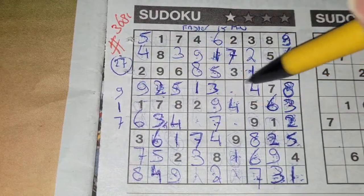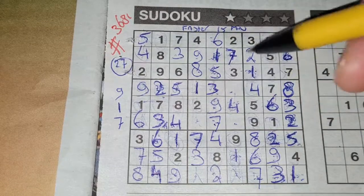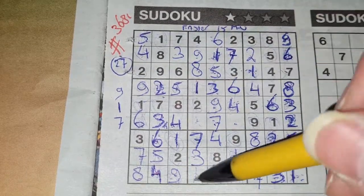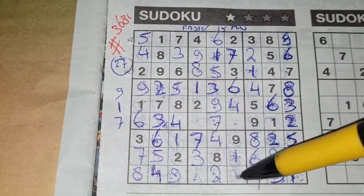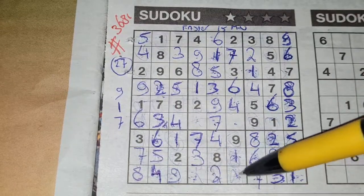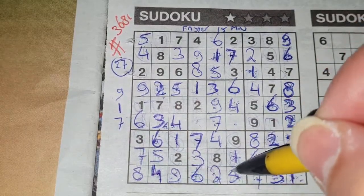1 box left in this row for number 1, 2, 3, 4, 5. The 6 is missing. 2 numbers left in this big square. 4 numbers 1, 2, 3, 4. The 5 is missing and the 6 is missing. 5 and the 6. We have a 6 now, so no 6 there. 6 should be here and the 5 goes there.